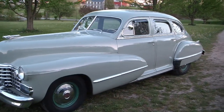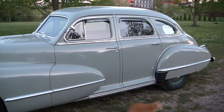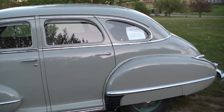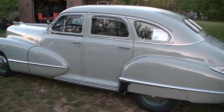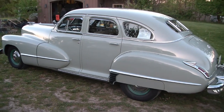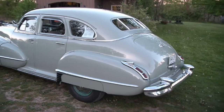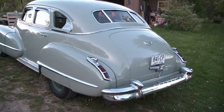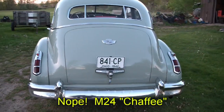It is all original except for brakes and hoses. So it's probably the rarest Cadillac in Ohio. I don't know, maybe it's the rarest Cadillac anywhere. I don't know, but it's awesome. It has an 8-cylinder engine, of which we put 2 of them in the early tanks that they were using. I think they were called a Grant in World War II.